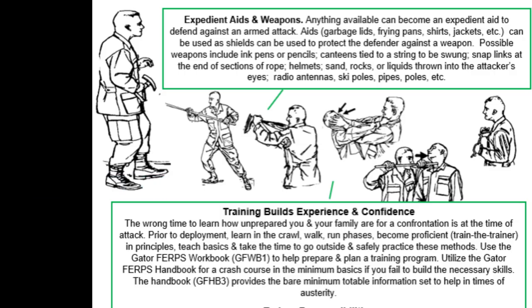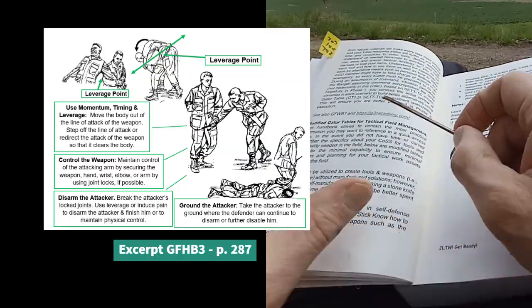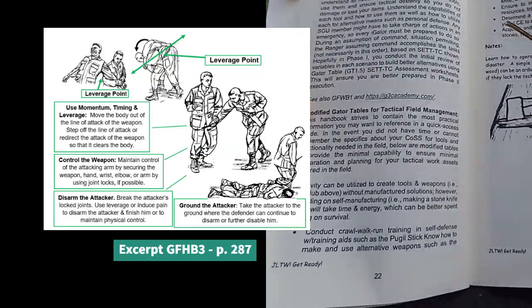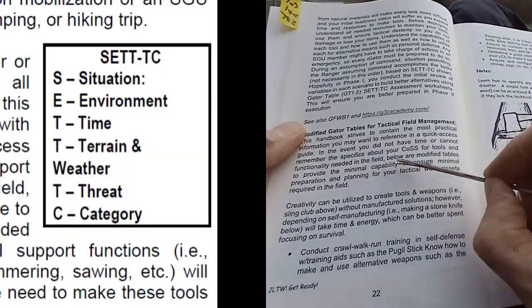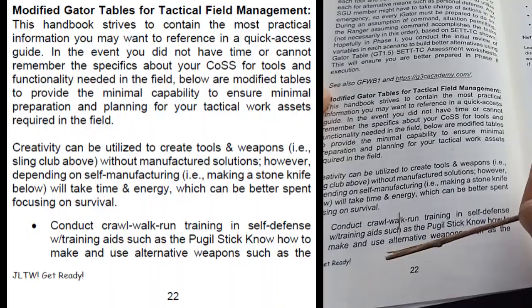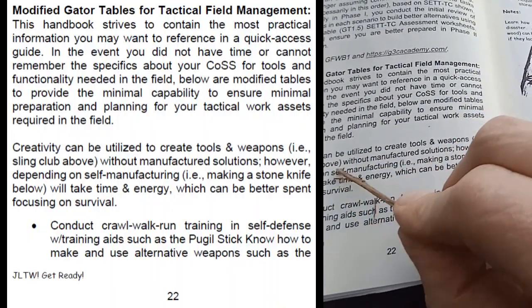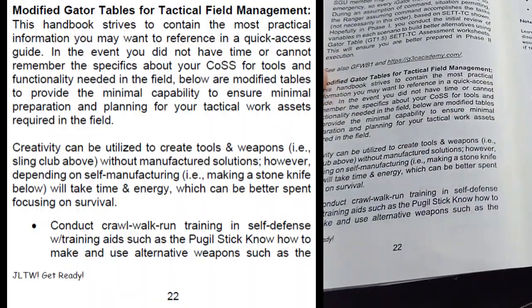Tactical management in disaster scenarios. Modified Gator tables for tactical field management. This handbook strives to contain the most practical information you may want to reference in a quick access guide. In the event that you did not have time or cannot remember the specifics about your situation, the modified tables provide the minimum SETTC principles: survival, threat, time, support, tools, and terrain, functionality needed in the field, to translate military capability into preparation and planning for civilian disaster response. Modified Gator tables for tactical field management provide rapid reference survival guidelines.